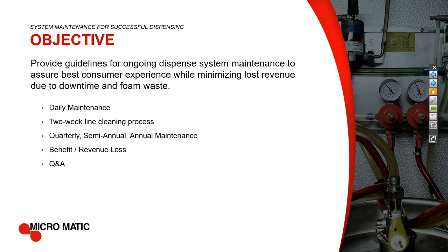Then we want to talk about what needs to be done quarterly, four times a year, and semi-annually, twice a year. And then there are items possibly for annual, yearly maintenance as well. Towards the end, we'll try to talk about some of the benefits of doing this maintenance to keep your system up and running at high volume, and some of the losses that can happen. We don't want downtime on these draft systems. Depending on the time, we'll try to have time for questions and answers at the end. If you have any questions, go ahead and type them into the chat feature at the top right of your screen.